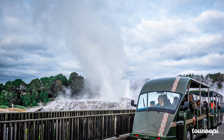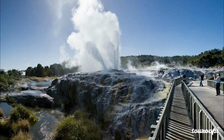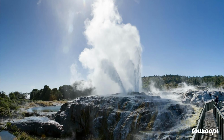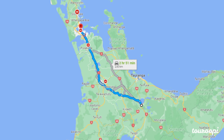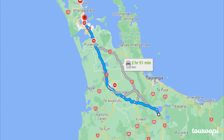Visit their stunning restaurant Pataka Kai, serving fresh coffee and lunch each day of operation, as well as mouth-watering buffet options on Friday evening, Saturday lunch and Sunday brunch. It is about 230 kilometers from Auckland. It takes about 3 hours to reach this destination.